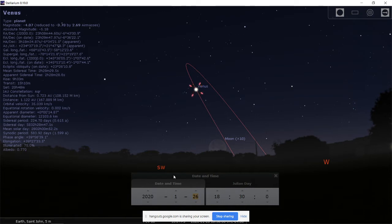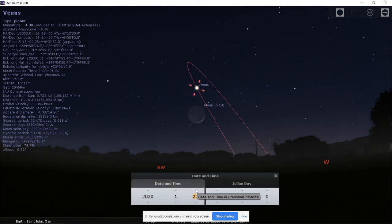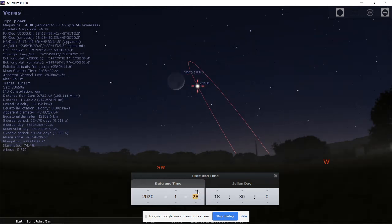Right now I've got the date and time set up. So here we are tonight at 6:30. And we can see the orbit now of Venus, which the program allows you to do as well. But the moon is just about a day old right now, so it sets very early in the evening at 6:30. If I advance ahead a day, we're going to see that the moon is going to start creeping up though. And when you get into, I guess this is Tuesday night, we've got a nice pairing here of the moon and Venus.